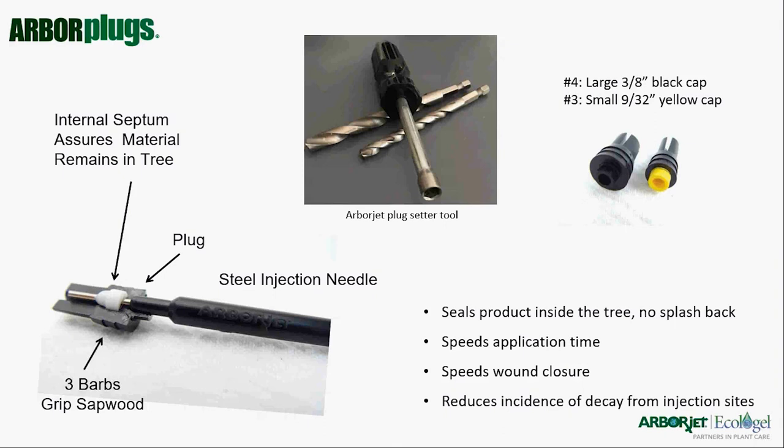I want to take a moment to talk about the arbor plugs and why they're so important to our application procedure and why we invented this technology. When Arborjet was first getting started in the early 2000s, there were no arbor plugs. The tree injection systems that were out there were all plugless. People have been doing macro infusion for a very long time. There were no plugs, and basically what we found is that the industry was demanding this.